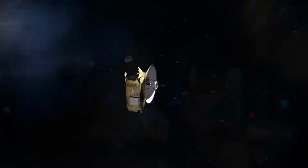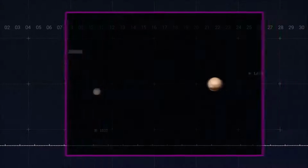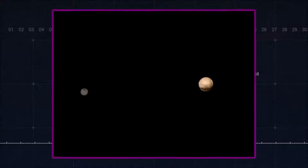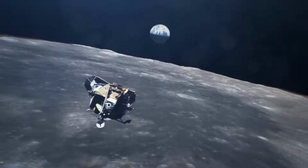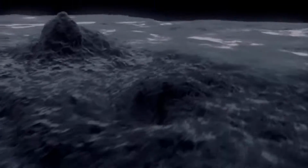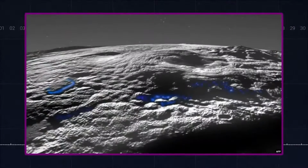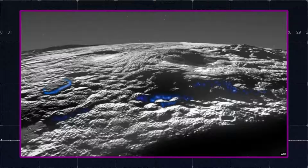NASA's New Horizons probe flew through the Pluto system for the first time on July 14, 2015, producing the first close-up photographs of Pluto and its moons, as well as other data that has revolutionized our knowledge of these fascinating worlds on the solar system's outskirts. Pluto's surface is now coming back into focus after 85 years of mystery, with a new NASA photo displaying towering ice mountains rising from its unexpectedly youthful face.